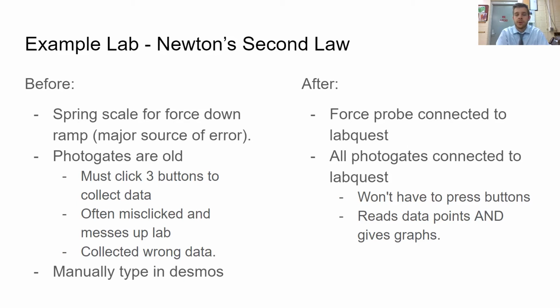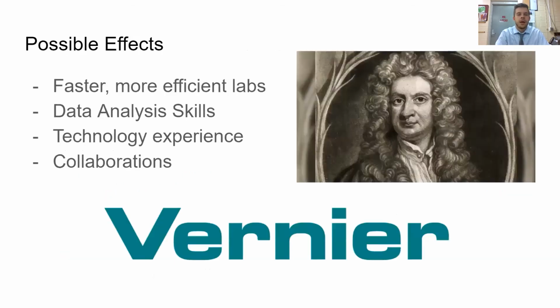So the students won't have to press any buttons, and it will automatically read the data points and give them the graphs. So they don't have to focus on that other collection of data. They can just get the data from the LabQuest and then look at the graphs, interpret it, and then move on.